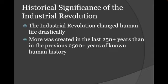So what is the historical significance of the Industrial Revolution? Well, the Industrial Revolution is going to change human life drastically. After all, more was created in the last 250 plus years than in the previous 2,500 plus years of known human history when it comes to the idea of industry and transportation.